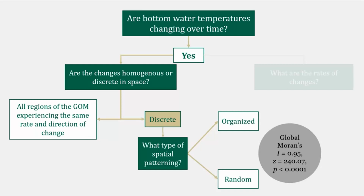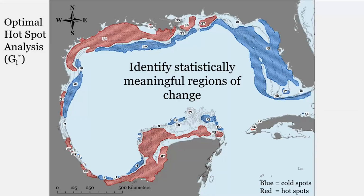And this Global Moran's I index indicates that the spatial patterning is statistically organized and there is spatial clustering in the data. So what we can do is now pull out statistically meaningful regions of high and low. What you're looking at is an optimal hotspot analysis where blues represent cold spots and reds represent hot spots. So these are regions of high climate vulnerability.